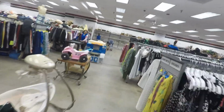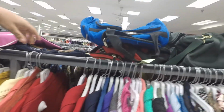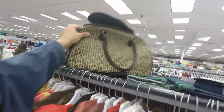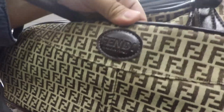So you guys, I have a few more spots to go to. We'll check it out from there. You guys already see the bags? Are you serious? Look at this. American Uni. That is crazy. Dude, look at this one. Fender. Oh, this thing has the little actual patch on it. Fender.